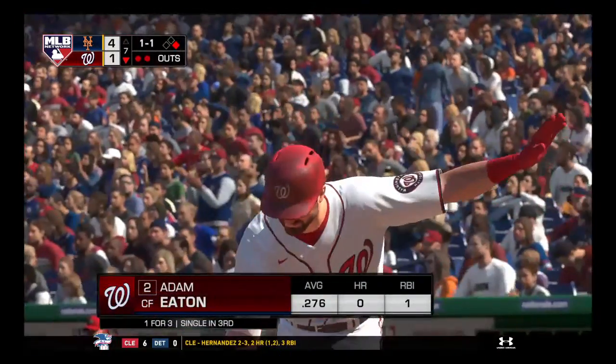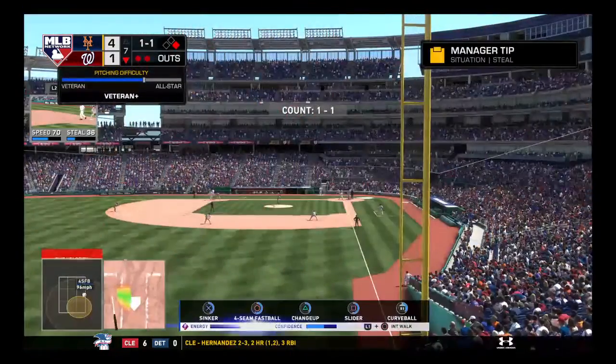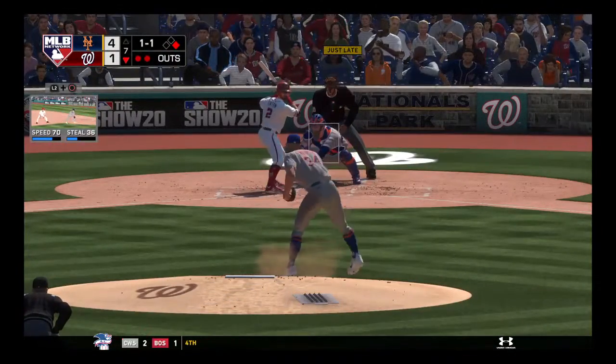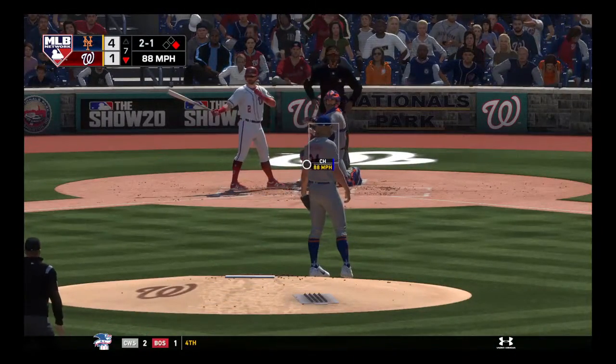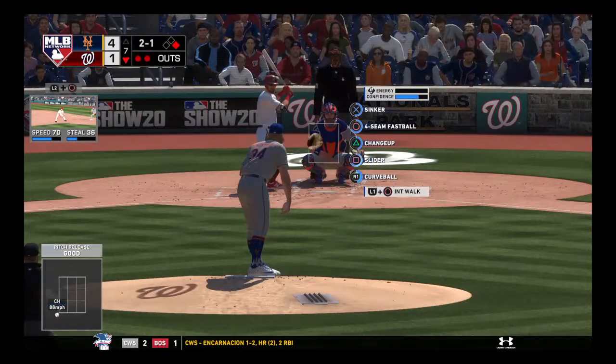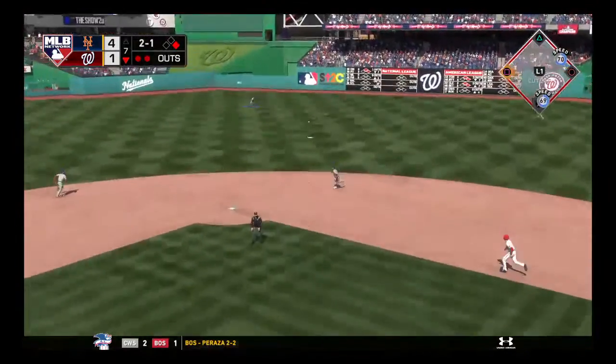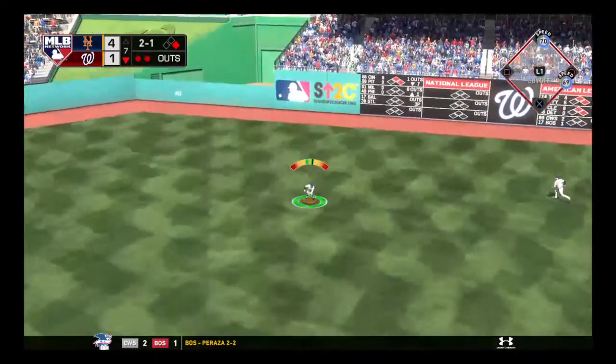Adam Eaton digging in next. He went down on strikes last time up. Sometimes you just got to tip your cap to the guy on the mound. He's getting paid to try and get you out as well. Anytime it gets up there north of 7, 8 pitch ABs, sometimes it just comes down to pure execution. Let's see if he makes the adjustment right here.